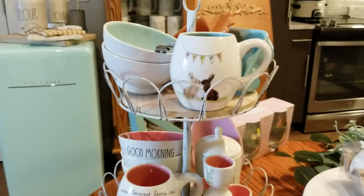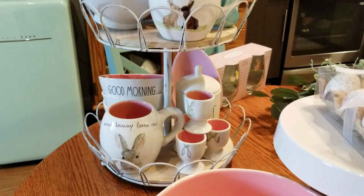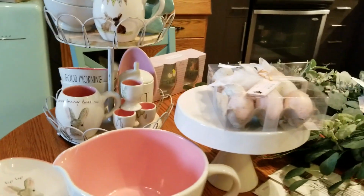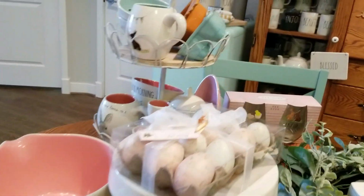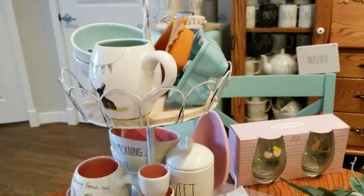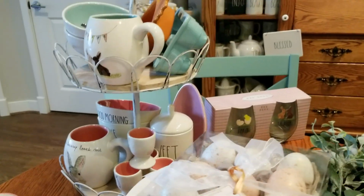And here's what I'm doing. I picked this up, this 2-tier tray, at Home Goods. My parents moved down to Fredericksburg, Virginia, and I went into the Home Goods down there, and I was kind of disappointed. They really didn't have anything. But I did pick up this 2-tier tray, but I'm not sure if I'm loving it.